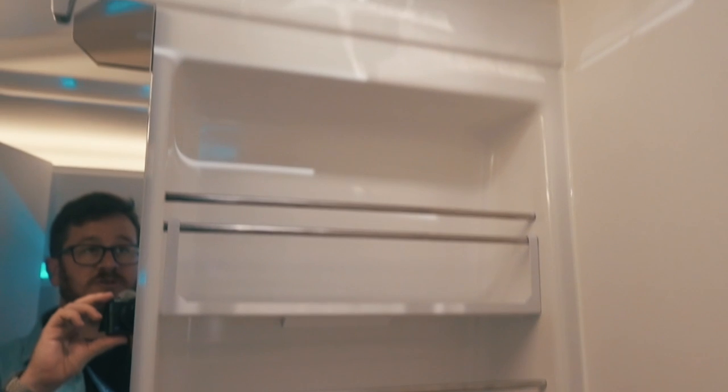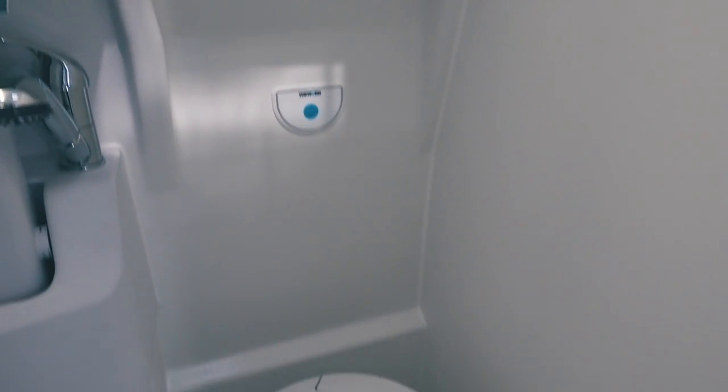Moving on to the washroom. It's exactly the same washroom as in the 600, which is plenty big enough actually. It's really nicely done.